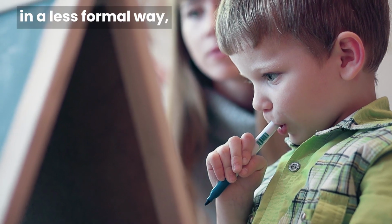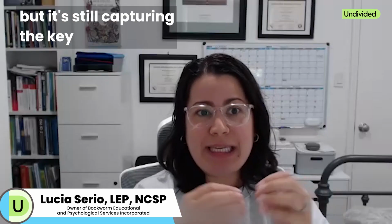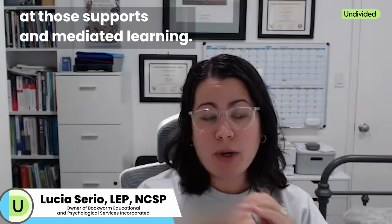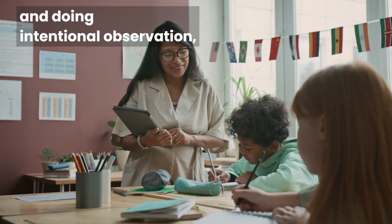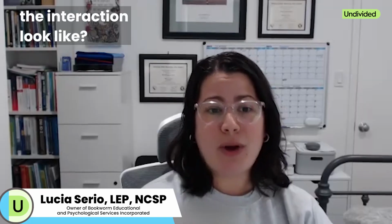So it can still be a part of the assessment in a less formal way, but it's still capturing the key information that we get from dynamic assessment, which is that we're looking at overall skill development and we're looking at those supports and mediated learning. What does the individual do within that? So a nice approach from a parent would be to also encourage the assessment team to spend more time doing intentional observation of what supports are being implemented and what the interaction looks like.